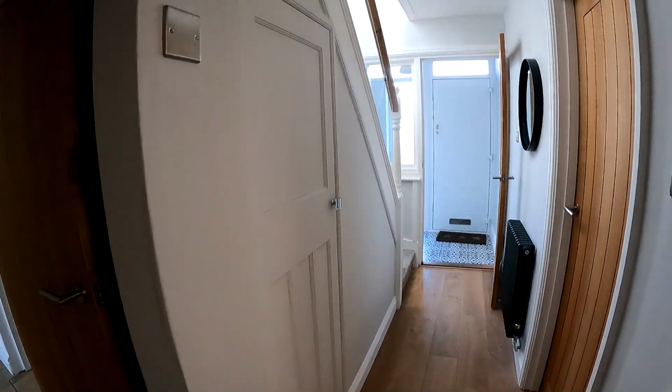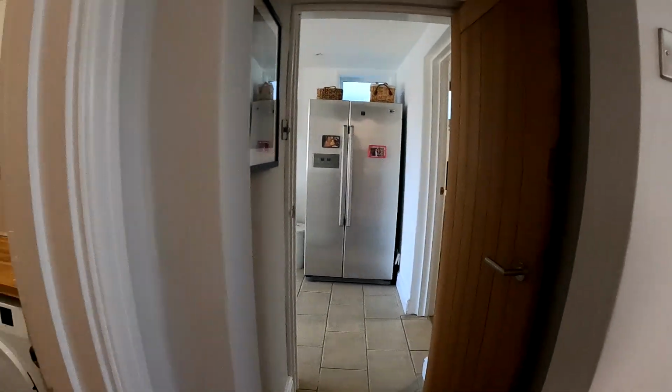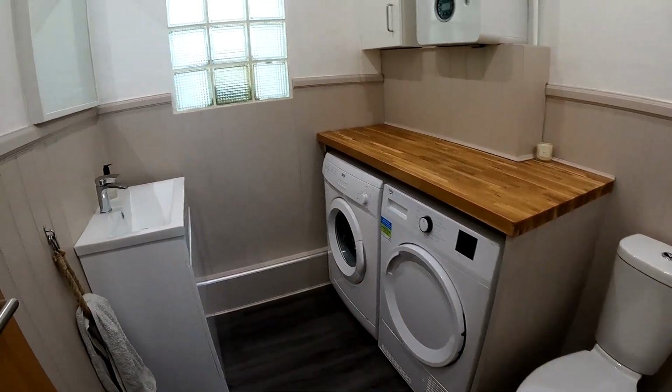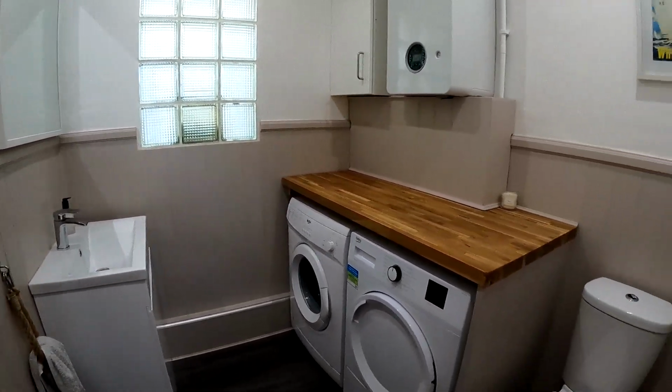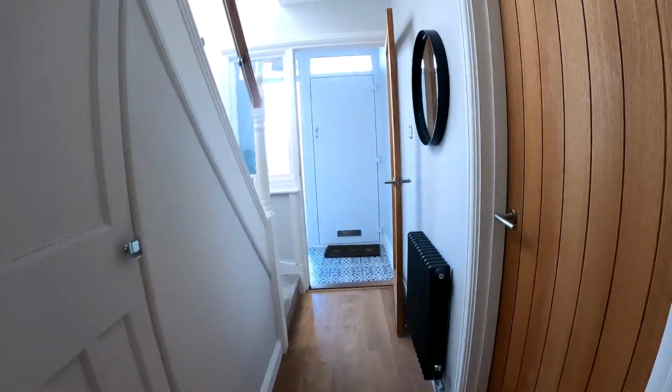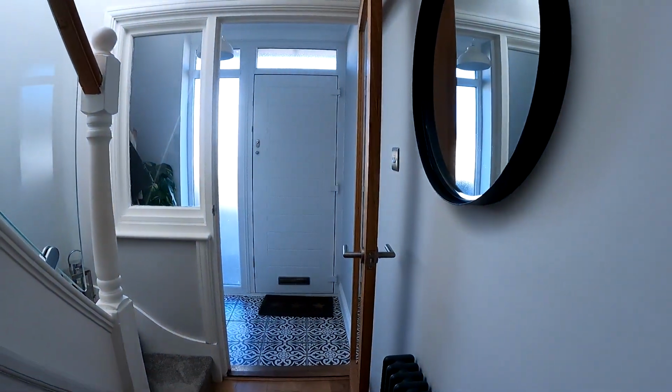Now on the ground floor of the property we do have the bedroom with the fitted wardrobes and the ensuite, but before we go through and take a look at that, just going to show you the utility room and cloakroom here. So you can see that we've got everything nicely organised. We've got a little bit of worktop space there with the integrated appliances just underneath, all the space for them, and of course with the loo there as well.